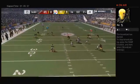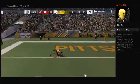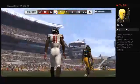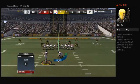Now it's Ryan. Steps away. Now he's going to let it go deep left side. And that is caught. Touchdown, Falcons. Julio Jones, 62 yards. And the Falcons draw a bit closer.